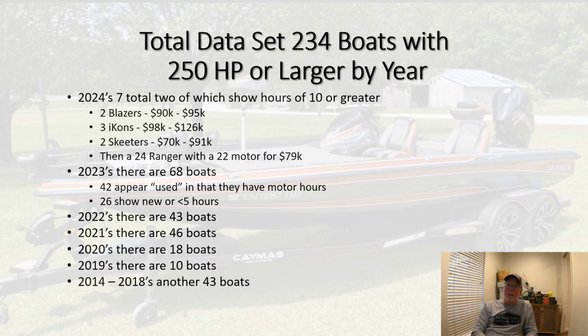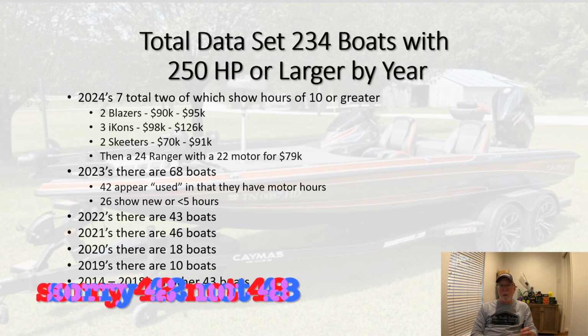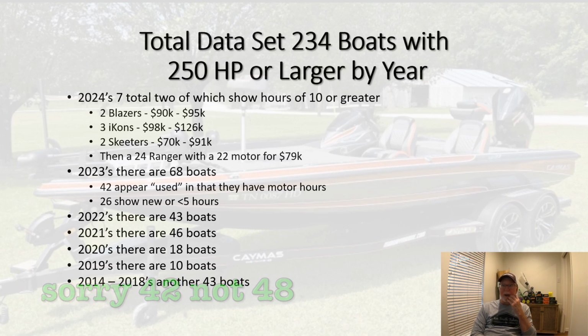So the 2024s: there are 2 Blazers ranging from 90 to 95,000 bucks, 3 Icons ranging from 98 to 126,000, and 2 Skeeters, 70 to 90. Then there was a 24 Ranger with a 22 motor, which I thought was kind of weird, for 79,000. In the 2023s, there were 68 boats. 48 appear to be what I'd call used, meaning they had 6 or more hours on the motor. And 26 looked like they were still sitting in a dealer, either showing they were new or not showing any hours. So there are still 26 2023s out there for sale.